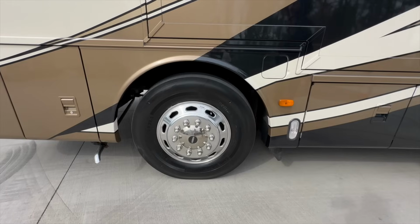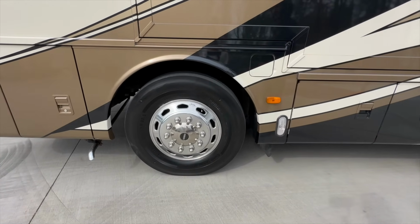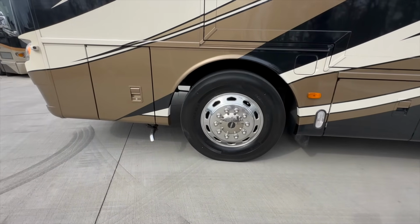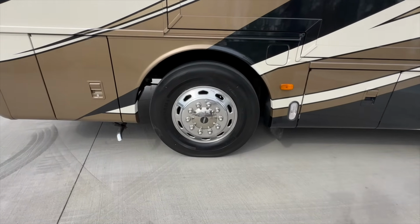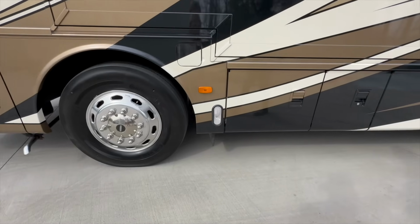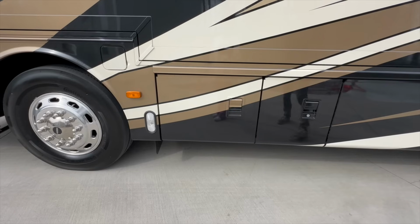So this has 305/70/22.5 size tires wrapped around AccuRide polished aluminum wheels. These tires have date codes of 2022 and they were installed around the service. So these are brand new tires. And as we all know, there's a gap between the age of the date code and the install date. And by the way, the front axle rating is huge. It's 14,600 pounds of axle rating.